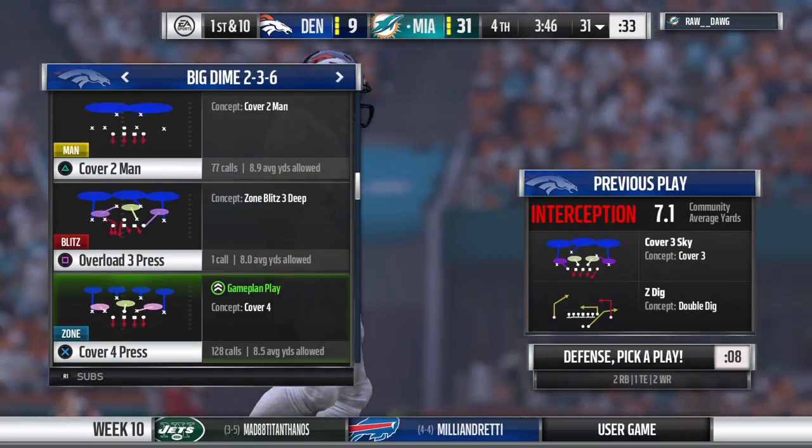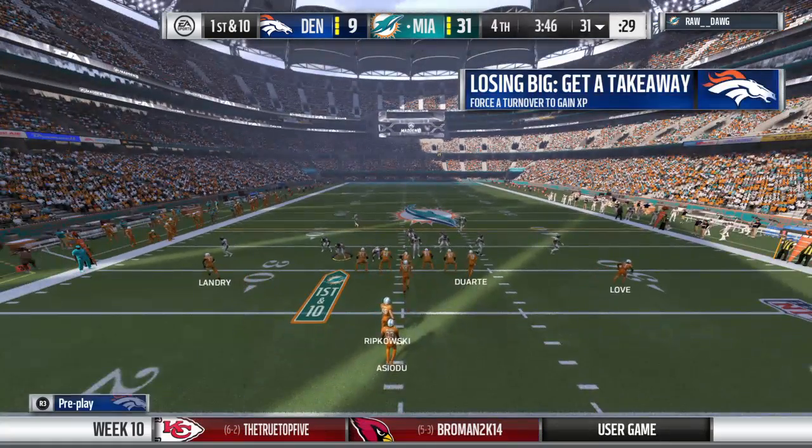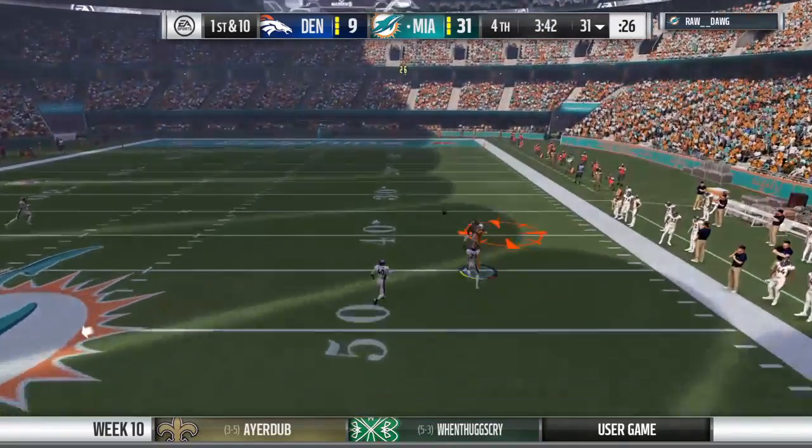Trying to sit on a lead and play that way, that doesn't work too well for most teams. Run your offense. Yep. Run what you do best. Exactly. Put it all the way down and try to increase your lead in a big way. The best way to do it, touchdowns.